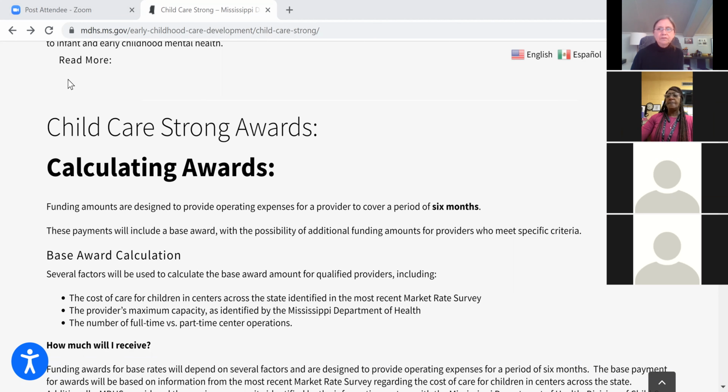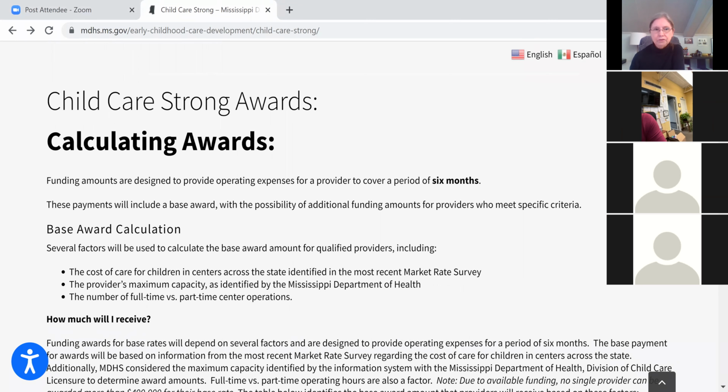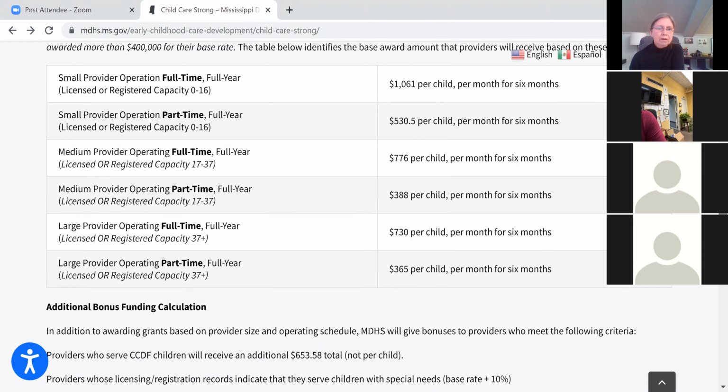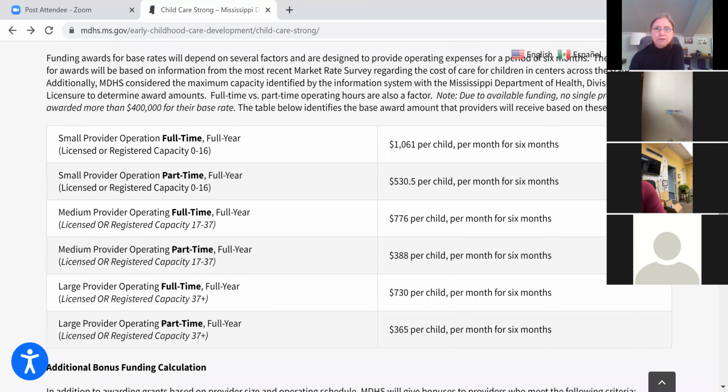This section is about calculating the award that you would get. And they've built in a calculator for you to use to make it pretty easy. This is the place where you would find the dollar amount that you're going to need for that calculator.